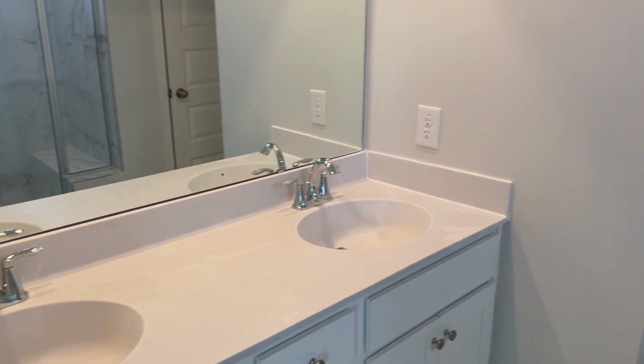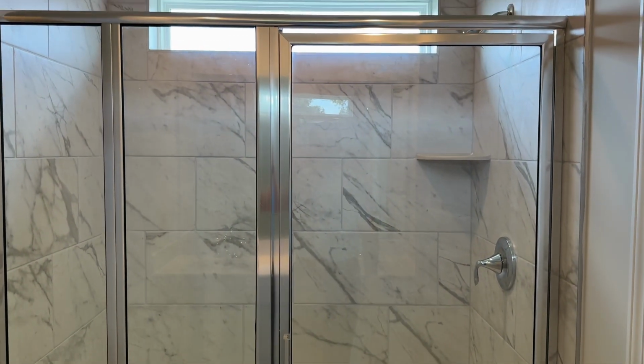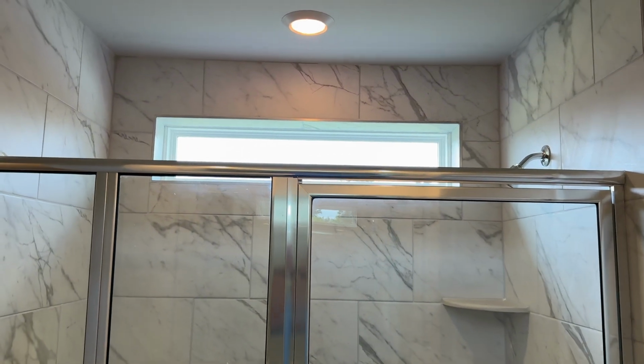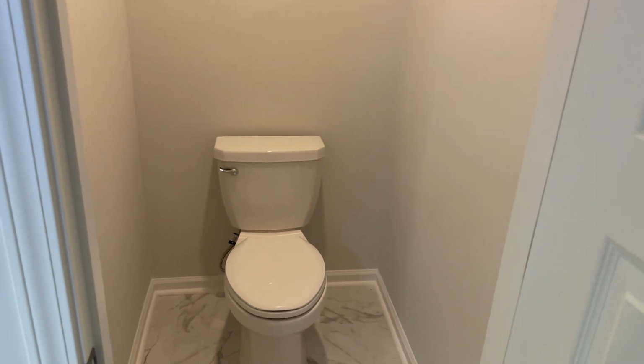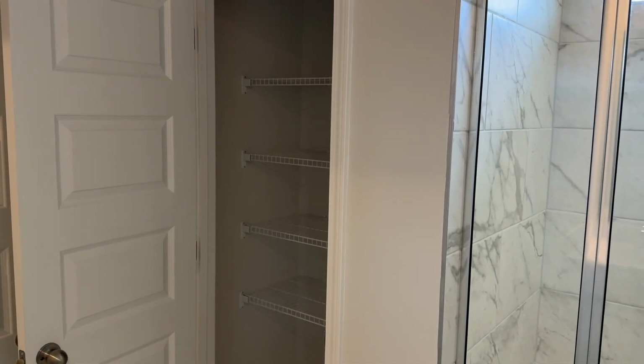So dual sinks. Walk-in shower with a nice little bench. And that same tile work all around. You got a window in there. The porcelain throne in this private little space. And then a linen closet in here as well, so you don't have to walk out to grab towels.